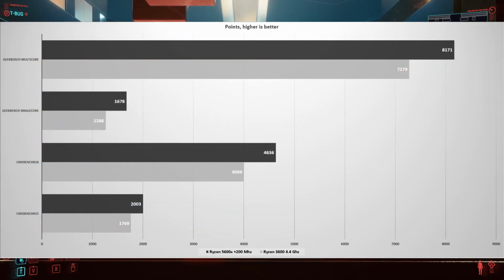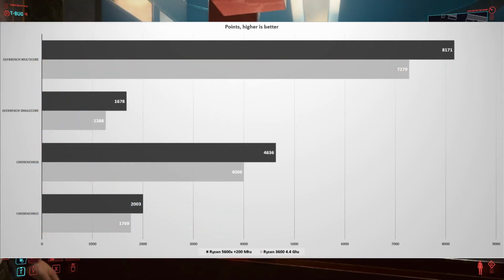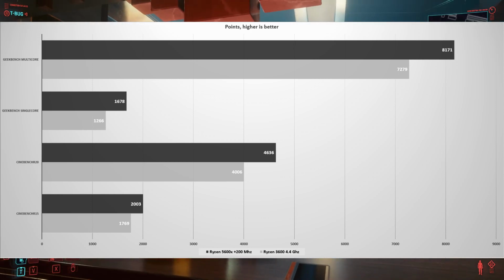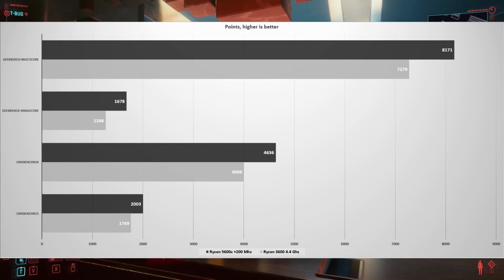Second set of tasks are in points, higher is better. The biggest gain is in the Geekbench single score test, 25%. The rest of the tests have more modest gains of 10 to 14%.